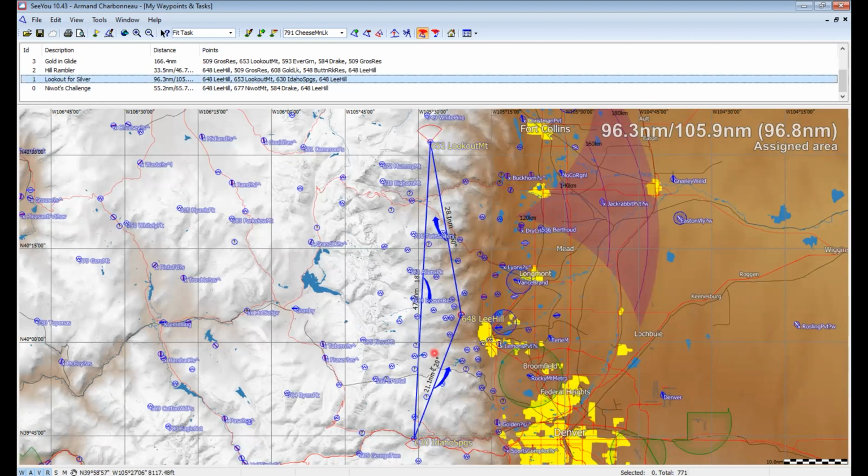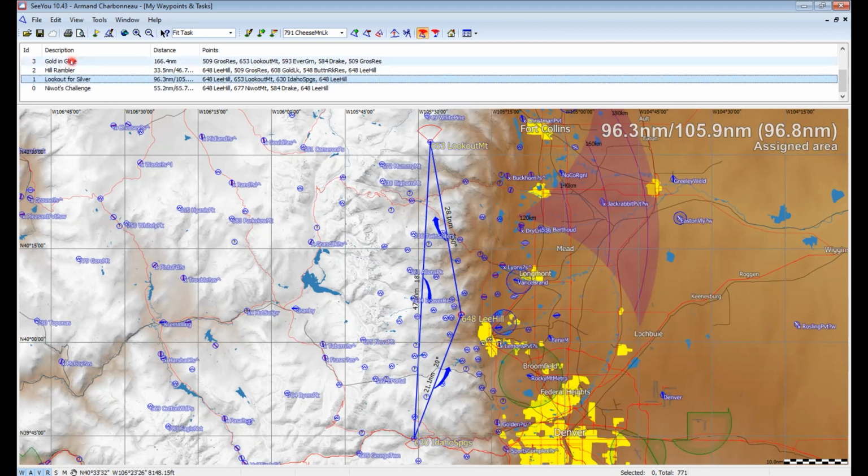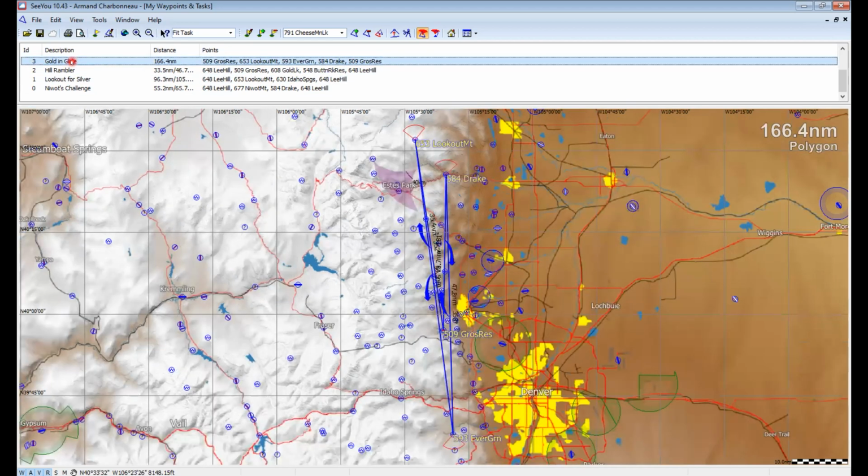The rest of the tasks that it shows is just so you can go fly around. I mean, if you make it up to here, you're probably going to want to go on. You could just fly back to the airport, and that would be fine. But if you want to stay up, it shows a little bit more of a gold. When you get your silver done, go for gold.